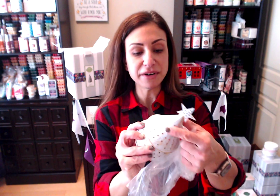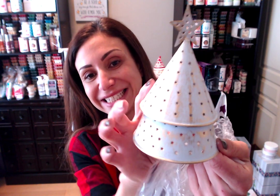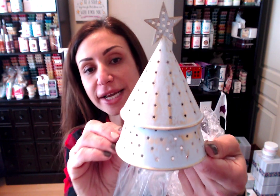We've got the top of the Christmas tree. I love it. It's tin, but it's kind of with this white antique-y wash. I thought it was gonna be more like a silver color, but it's more white, which is super, super pretty. Again, try it with a red light bulb, try it with a green light bulb. How cool would it be if it was red and green light bulb and it turned around like a disco ball?